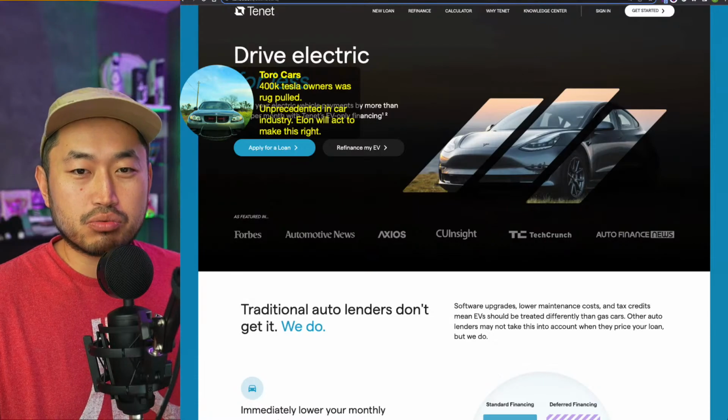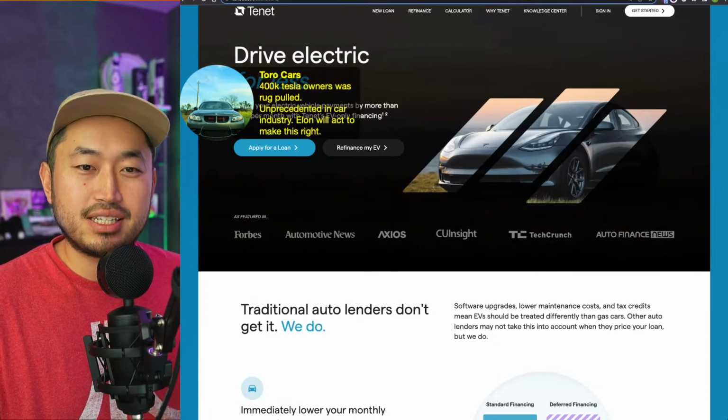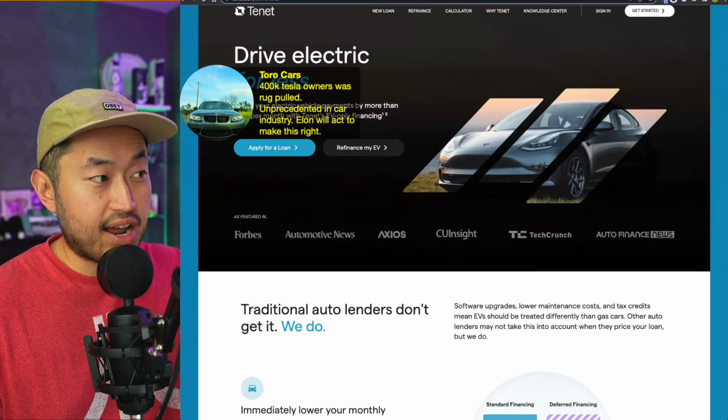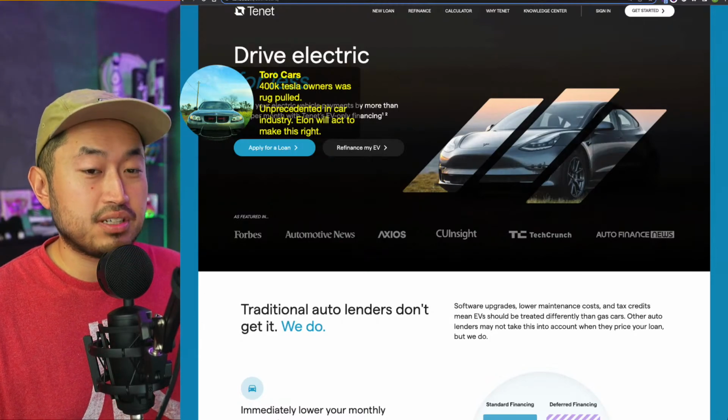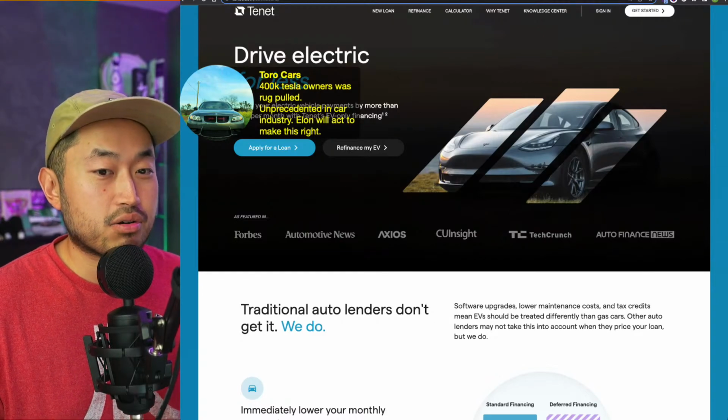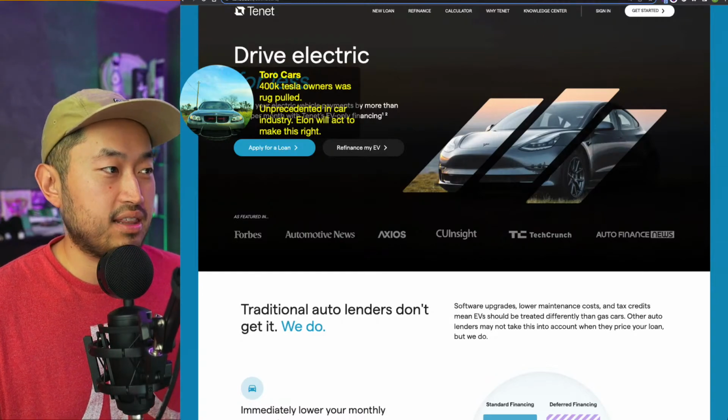Toro Cars: 400,000 Tesla owners were rug pulled. Unprecedented in the car industry. Elon will act to make this right. That's a good point. I didn't even think about it in sheer volume numbers. Yeah, 400,000, and it's also not just the US. It's across the world, globally. This is happening.